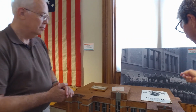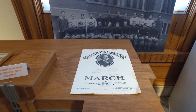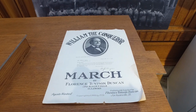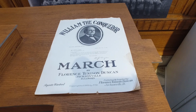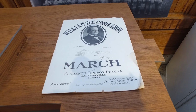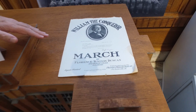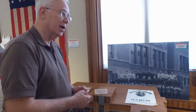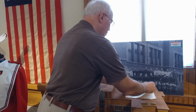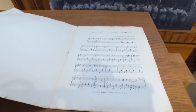And then his last campaign, you found a piece of music that was written for his campaign. Yes, this is, as you can see, William the Conqueror. It's a march written by a local musician here, Florence Tennyson Duncan. And she wrote it in 1908, and it was for that last campaign. Could you open it, the page for us, just so we can see? Sure. So it's an instrumental piece, and you've heard it, haven't you? You've heard a recording of it.